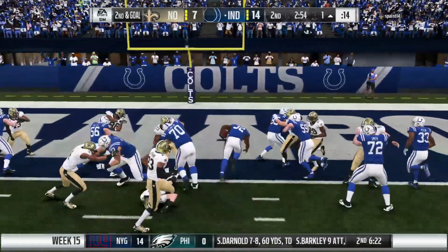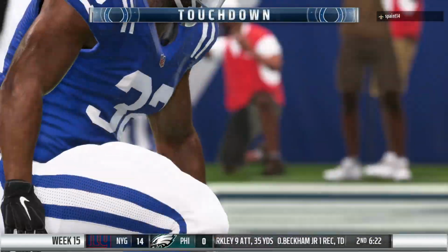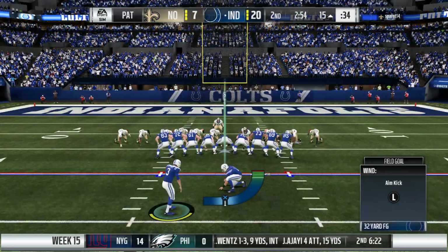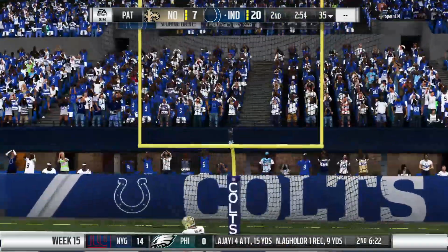They'll give it to him up the middle. And he's into the end zone. Touchdown, Indianapolis. It's the fullback. His 3rd touchdown now on the year. And the Colts add on to their lead.